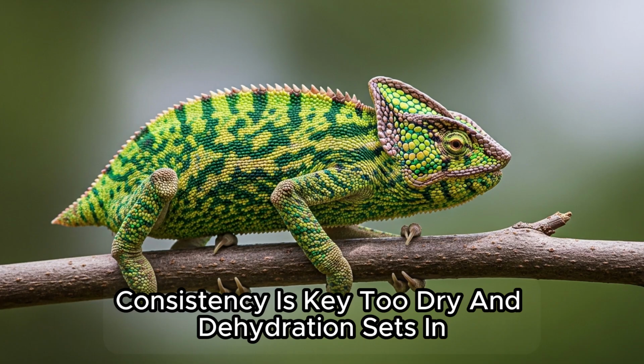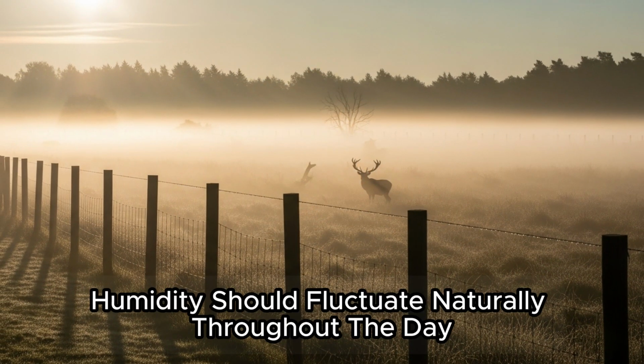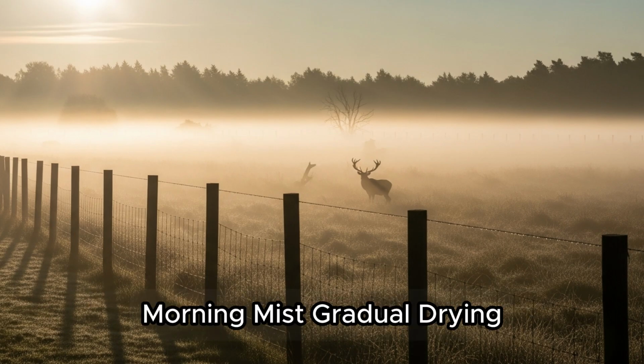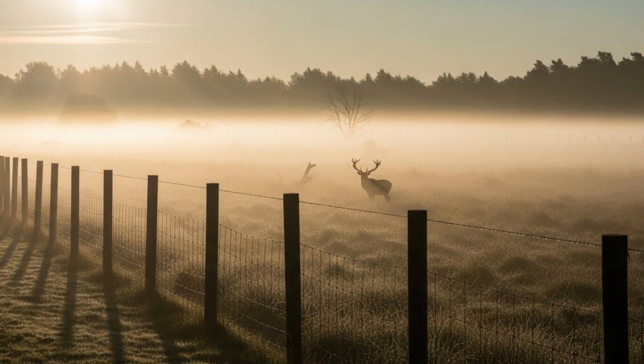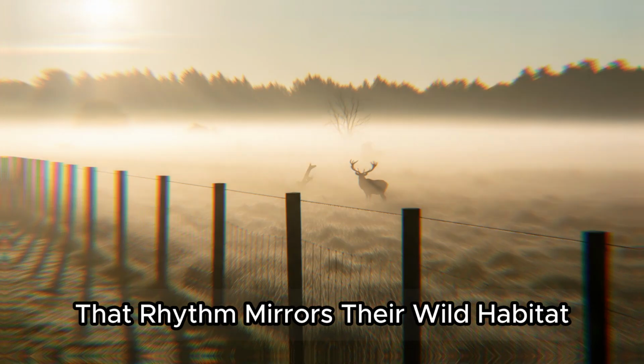Too dry and dehydration sets in. Too wet and bacteria grow. Humidity should fluctuate naturally throughout the day. Morning mist. Gradual drying. Evening rise again. That rhythm mirrors their wild habitat.